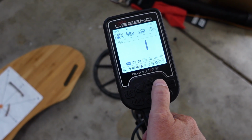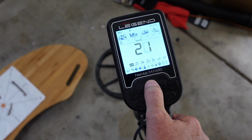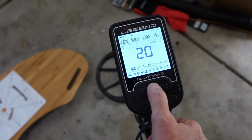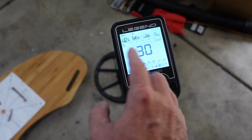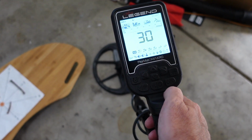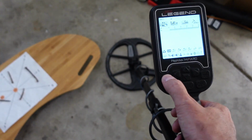Iron tone is 1. Everything else we're going to put at 30. I have field set up at 30. I think beach is all at 20. It says in the manual to keep ferrous and non-ferrous at totally different ends of the harmonic scale. So we are going to do that, and let's see what happens. So here we go. Let's go all metal.